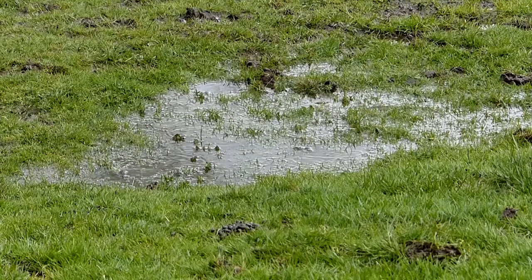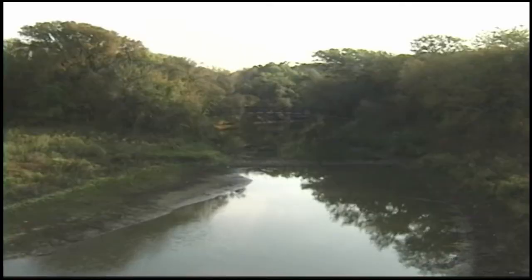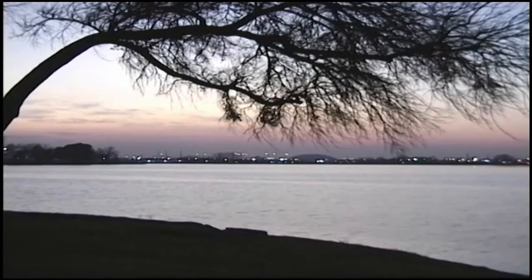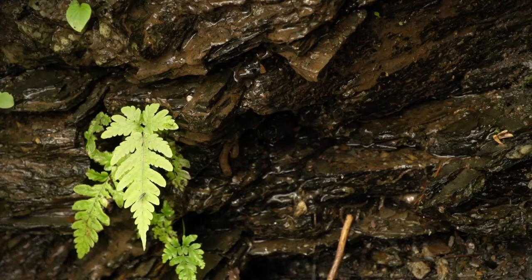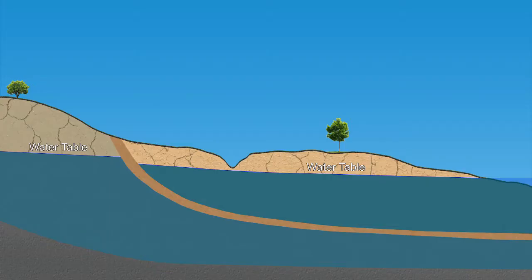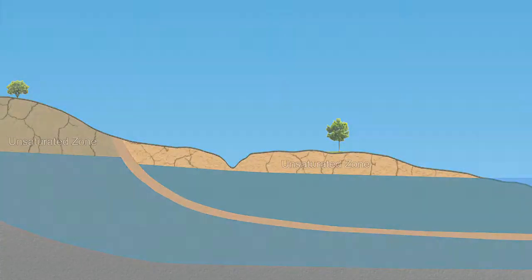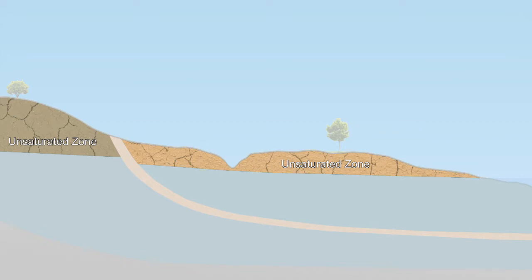Groundwater starts out as rain. Some of the rain is used by plants. Some runs off into streams, rivers, and lakes. But some soaks into the ground and seeps down through the soil into the aquifer. In the aquifer, water fills the cracks in the rock or spaces between soil particles. The aquifer is the area that is completely filled with water. This is called the saturated zone. The soil above the water table is called the unsaturated zone.